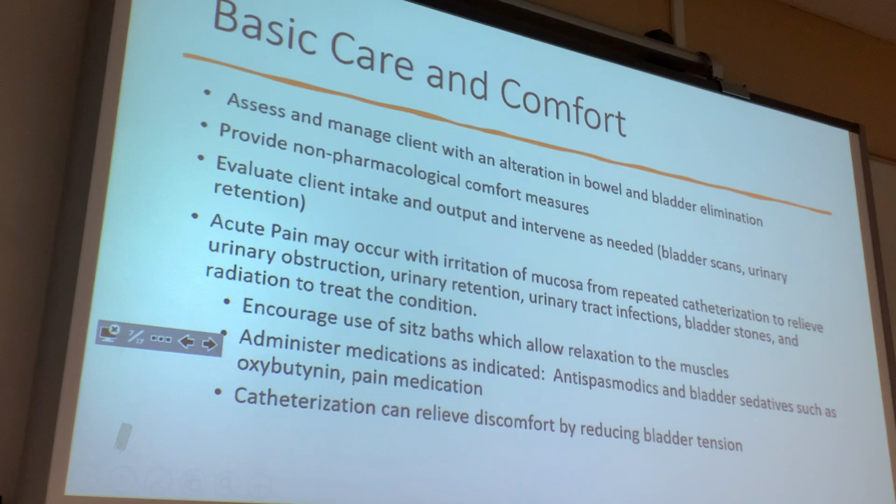So you want to assess and manage client with an alteration in bowel and bladder elimination. So making sure that they are able to go to the bathroom, have everything they need, like a urinal or assistive devices to get to the bathroom. Non-pharmacological comfort measures, which I had as like a sitz bath to help relax muscles.